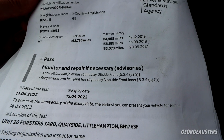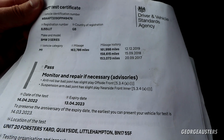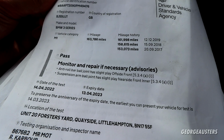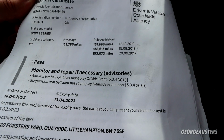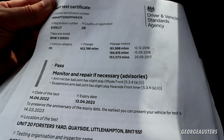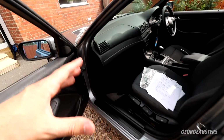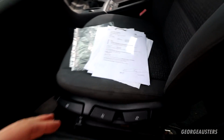Anti-roll bar ball joint has slight play offside front, that's more than likely a drop link. And then suspension arm ball joint has slight play near side front inner, so that is more than likely a wishbone, which we may look into replacing, or we may not. It may not even be a big issue at all.